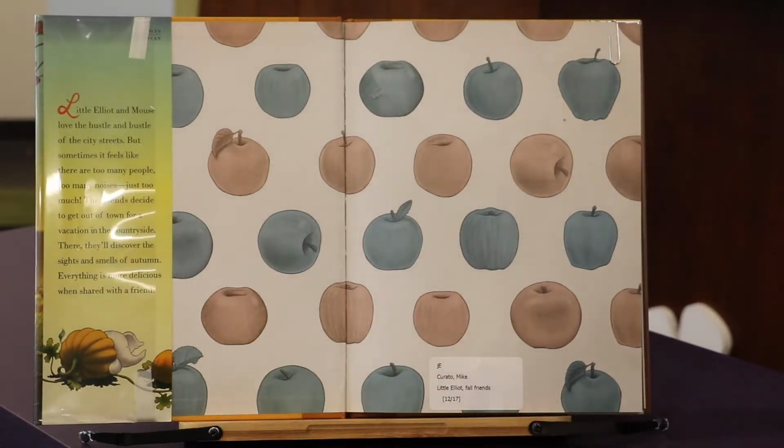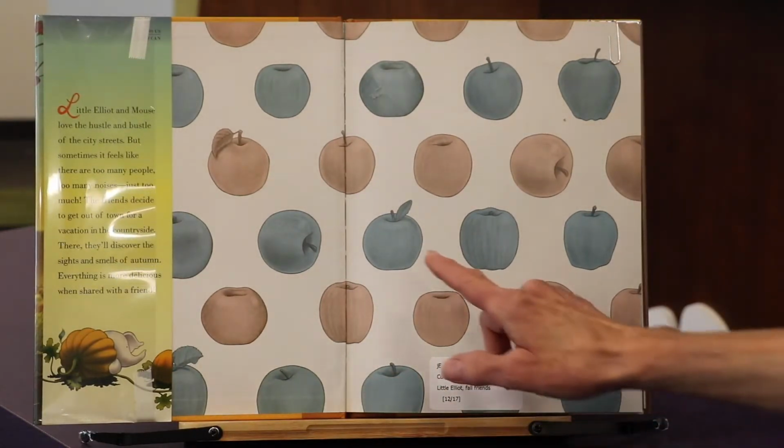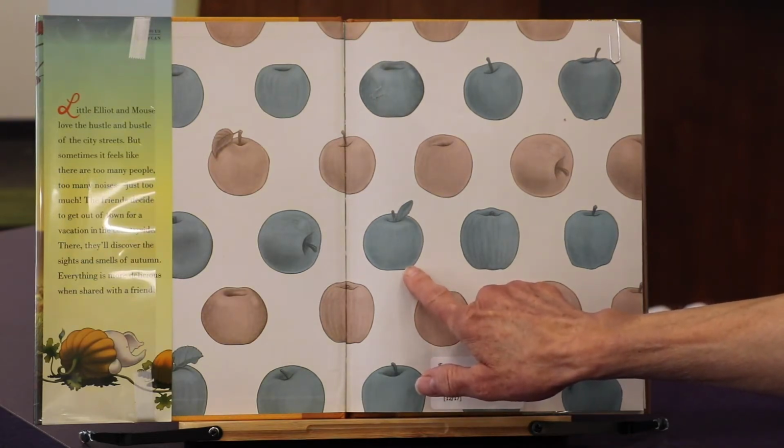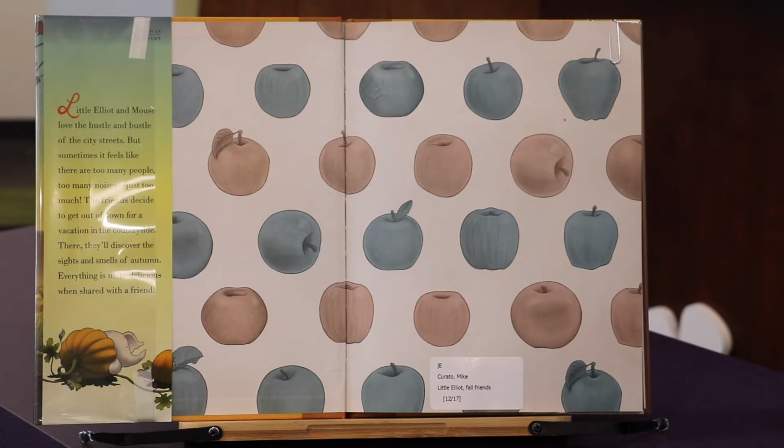Oh, look, I see apples. What color is this apple? Wait a minute. Have you ever seen a blue apple? Tell us. I've never seen a blue apple.